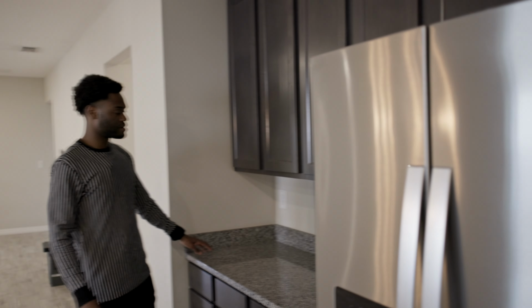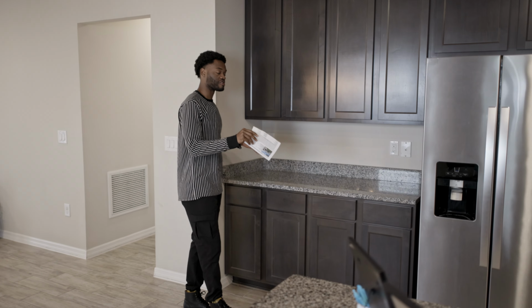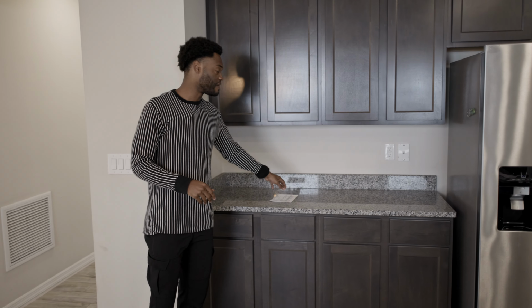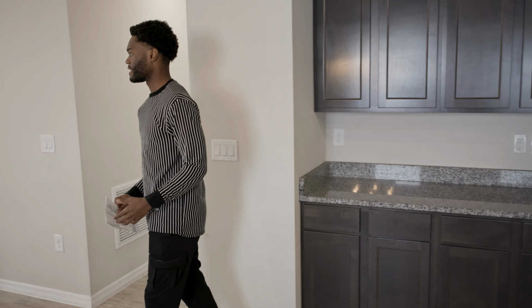I actually really like this area too. If you're anything like me, I like to cook and then just have stuff out to serve or have a little snack area. Some people might use this as their mail area and set their information down here, but this is a nice, lovely little granite counter space for some extra space.